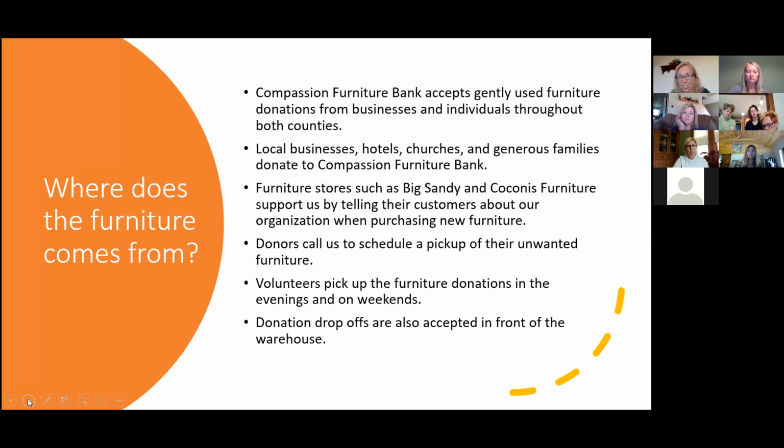All the donor has to do is call us. We're very willing to come out and pick up. We do most of our pickups in the evenings and on weekends. And then donors are also very welcome to drop things off in front of our building. Whenever things are dropped off, we immediately put that inside the building as soon as we see it there. And the building has a covered canopy out front, so things stay nice and dry.